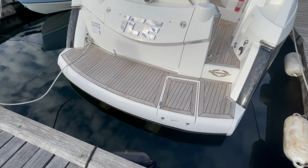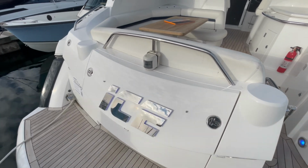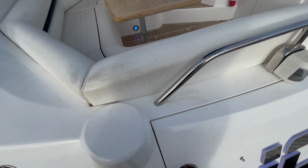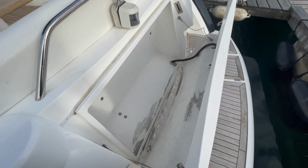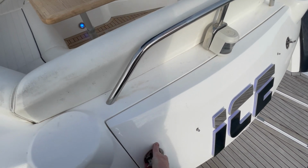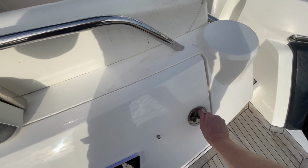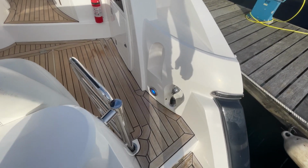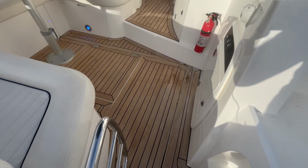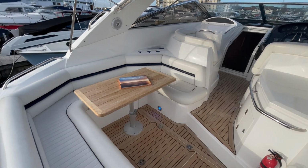We've got a teak bathing platform, bathing ladder, and a really good and useful locker here for fender storage, etc. Really handy, you can tuck it all away and it's all locked up, just to keep the boat neat and tidy. We've also got a hot and cold shower, and then we come through into the cockpit.